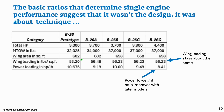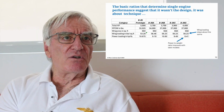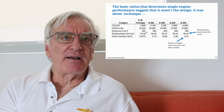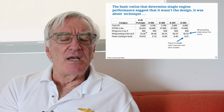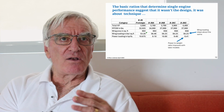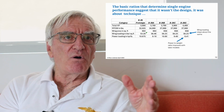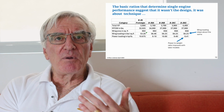So why did the airplane become much more, I'll use the word, pilot friendly, and why did the airplane begin, once it was being flown in combat, to earn a pretty good reputation? Well, number one is the fact that the amount of thrust or power you're getting out of the R2800 increased as the B-26 models, the newer models, came out. So the Bs, Cs, and Gs had more power than the A models. And then the other thing is a little bit more wing area.